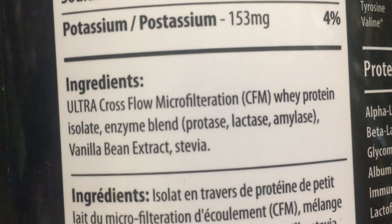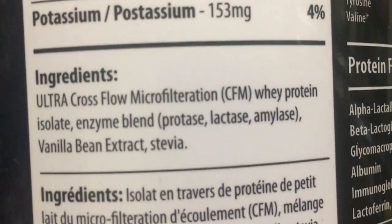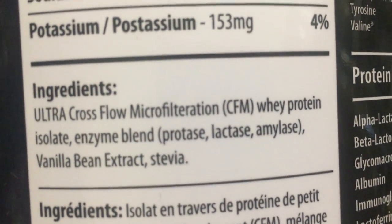Here's another example of something that can sneak into ingredients that you think might be vegan, but they're not. When you have something called whey protein isolate, that is a milk thing.